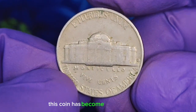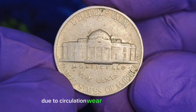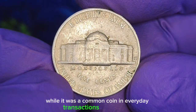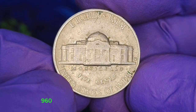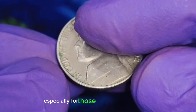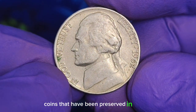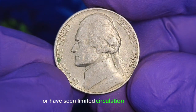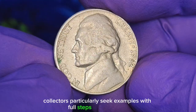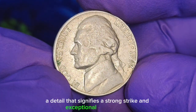This coin has become increasingly rare in very good and higher conditions due to circulation wear and natural attrition over time. While it was a common coin in everyday transactions back in the 1960s, today it has evolved into a collector's gem, especially for those assembling complete Jefferson nickel sets. Coins that have been preserved in albums or have seen limited circulation are now in high demand. Collectors particularly seek examples with full steps on Monticello, a detail that signifies a strong strike and exceptional preservation.